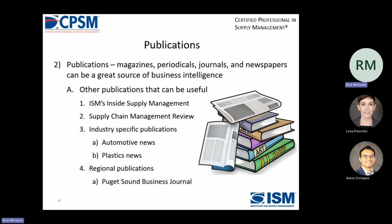So publications is another area where you can figure out what's going on with the industry. It used to be magazines and periodicals. Most of this stuff is online these days, same with newspapers. But again, it's stuff that's already happened, but you might be able to get some trends from it. Other publications: this is ISM's monthly magazine. If you're a member, you get this electronically. This is another monthly magazine from Apix, I think. Industry-specific publications: Automotive News, Plastics News. They have a few for trucking. Regional publications like the Puget Sound Business Journal.